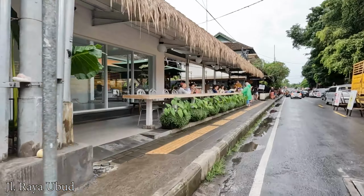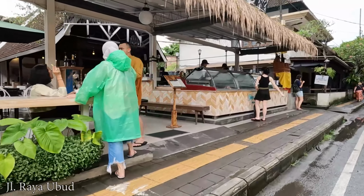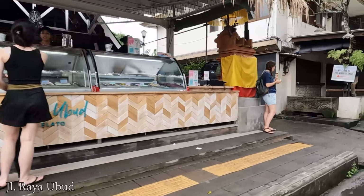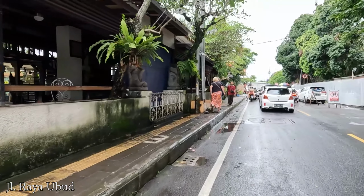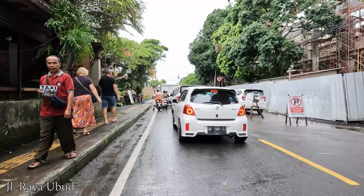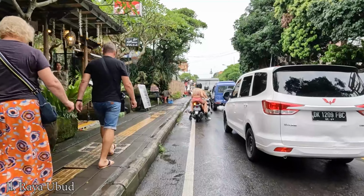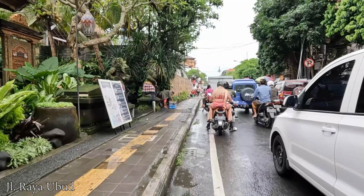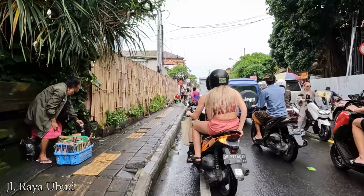Here on the left side, as you can see, this is a nice place where you can have your gelato, and this place started to open not long ago, guys, so I hope they can survive and keep opening their business. Here also, Gedong Sisi restaurant, they are open, and a lot of tourists roaming around in this area, which is good to see.